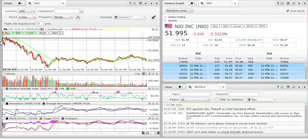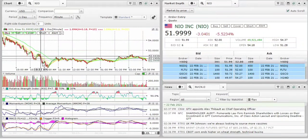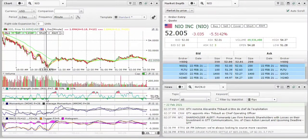So today I didn't get it. I got in right down here today. I didn't get a good entry point here because of momentum. To me, it wasn't good enough. I didn't like it. But when the momentum and the average line were very close on here, the RSI was also in the green. So I said, okay, it's time to buy it, and I did.